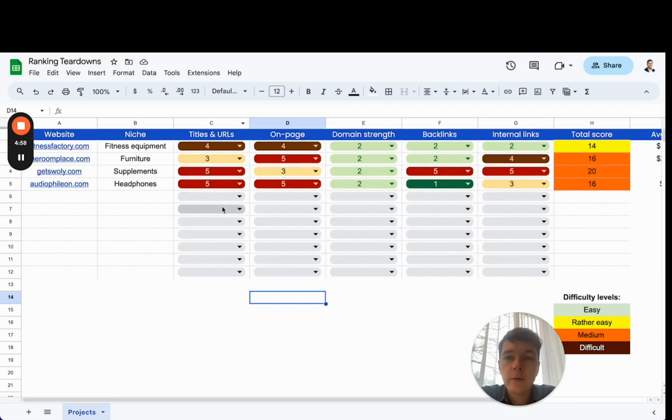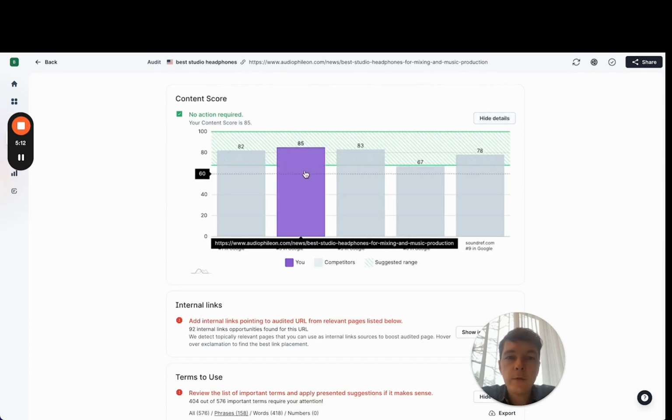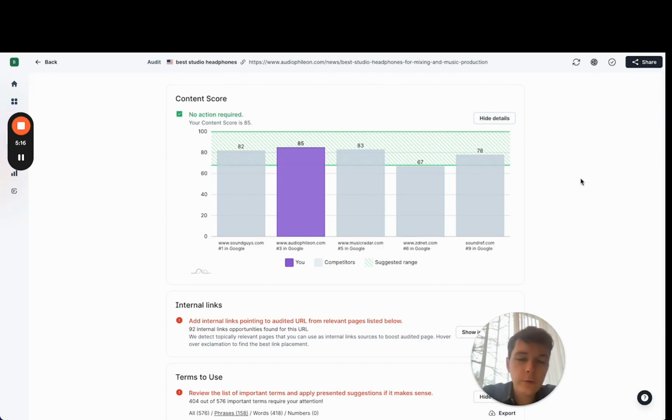So yeah, definitely a 5 out of 5. For on page, this means the use of related keywords and the use of main keywords. I'm using a tool called Surfer SEO, and this gives it a score of 85. So they're beating all of their competitors on that front. This is also something we do for all of our clients.